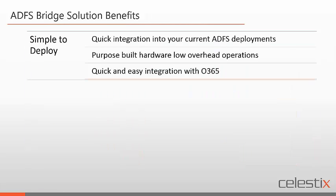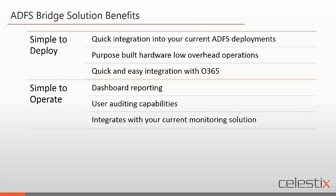Some of the benefits of using our A Series or ADFS bridge is that we want to make it simple to deploy. We want to do quick integration into your current ADFS deployment. We don't want to replace what you have, especially if you're on a current platform, or if you're looking to upgrade, we just want to simply lay over on top of what you have. We can provide purpose-built hardware, and we do the quick and easy integration with Office 365.